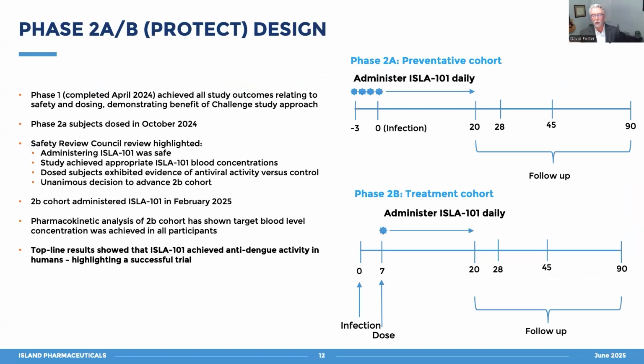I put this in here just so that you could visually see the protocol that we were working with. So again, first we do the preventative cohort. We went to the FDA, we showed them this design. The FDA said, this is an excellent proof of concept experiment. We like that you're doing a small number of individuals in the prevention cohort. But what we want you to do is after you do the prevention cohort, we want a team of experts, a safety review committee, to look at the data and answer, did you achieve the appropriate blood concentration of the drug? Was it safe? And did you see evidence of antiviral activity? And if the answer to all 3 of those questions is yes, then we're going to let you move forward to the treatment cohort. And so that's exactly what we did.